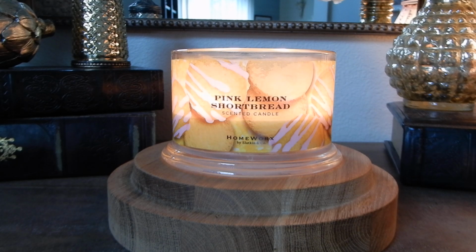In terms of, do I have a preference between the two? Scent-wise, I think I actually prefer the pink lemon shortbread, but performance-wise, I prefer the Limoncello Cupcake. So if I am craving more lemon over the course of the summer, if I finish these pink lemon shortbread, which I'm not going to finish the other ones that I have, you guys. In all honesty, I might even save them for next summer. I'm sure there will be other things that come out that I'll want to burn this summer from Homeworx anyway. So I'll probably save those for next year.